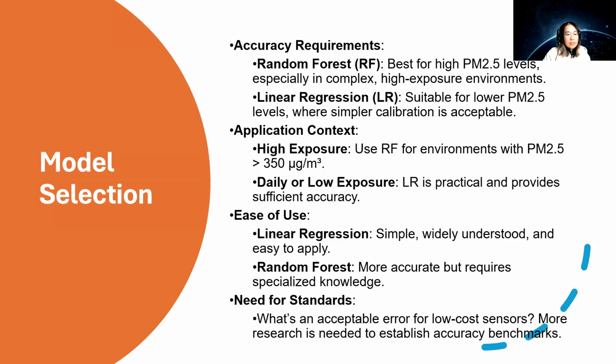So coming to the model selection problem, which model should we choose? And I think we need to think about a couple of balance questions here. The first balance is which model I should choose, machine learning model or the linear regression model. We know the machine learning model provides a better prediction result, but the linear regression is not bad. So here is the question: how good is good? How accurate is accurate? What is an acceptable error for the local sensor?